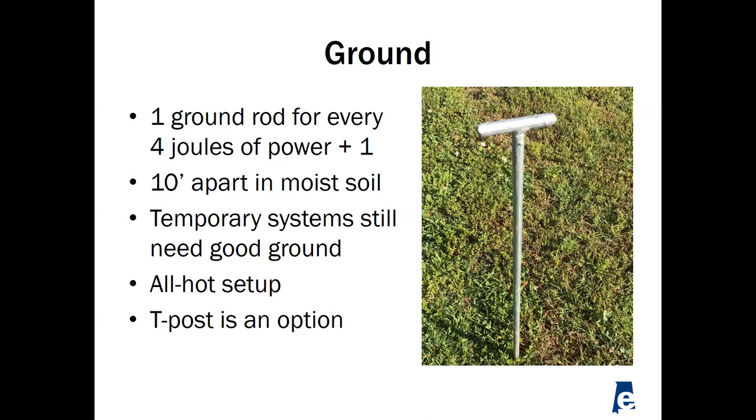The ground probably is the one thing related to electric fence building that people don't pay enough attention to. I think we get real focused on the energizers and on the actual fence itself. And over the years, as I've worked with producers, probably over 90% of the issues that I've helped people with were related to not having the system grounded correctly.